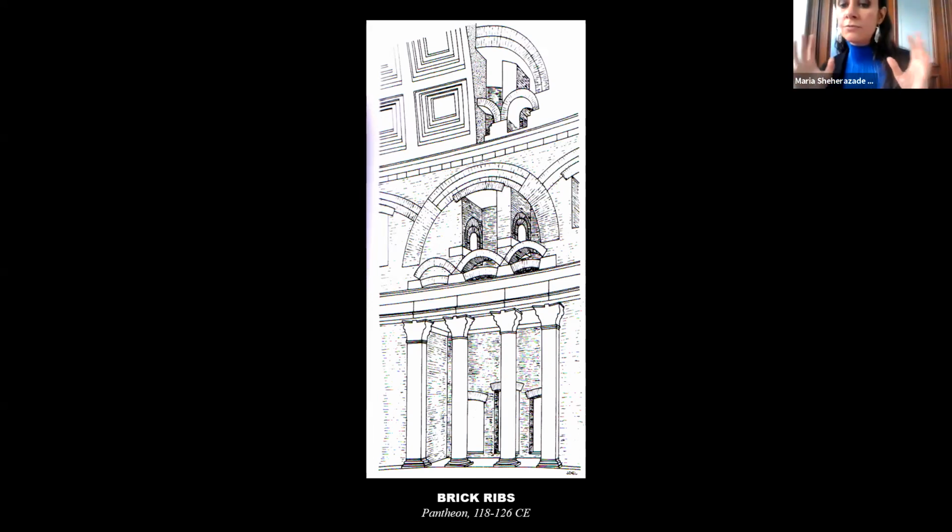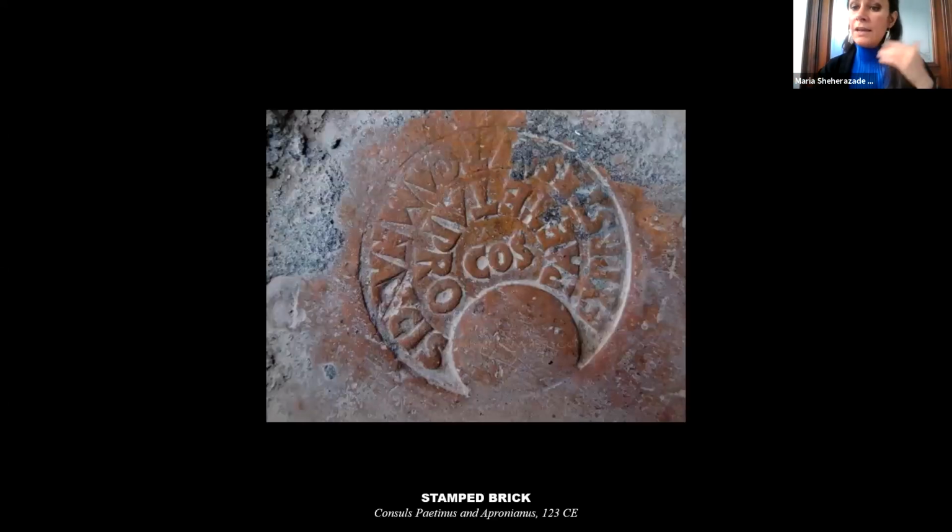I'm using here the example of the Pantheon, but we can see similar examples all throughout the 2nd century. They are dense, full ribs of bricks. And it should be remarked that this technique is really expensive because bricks don't come that cheap. But again, let's remember, this is an age of colonial expansion. Cash at this point really flows like there's no tomorrow, and Rome is very rich at this point.